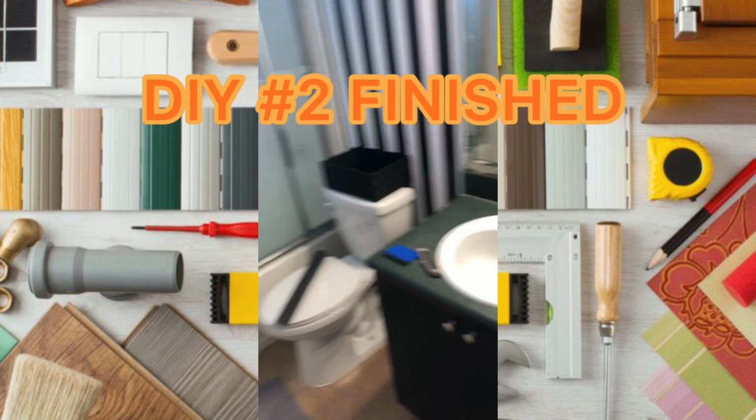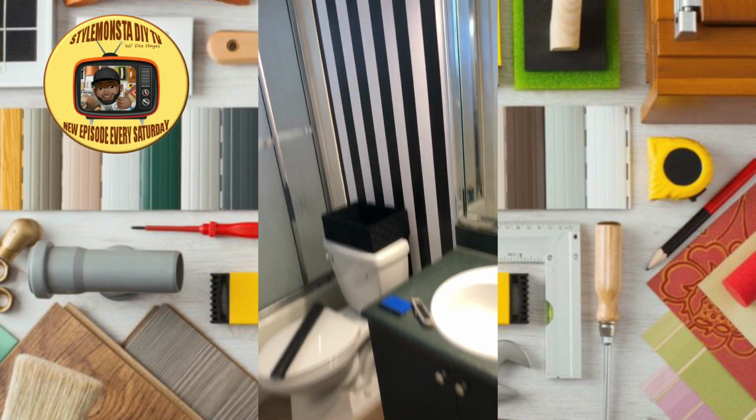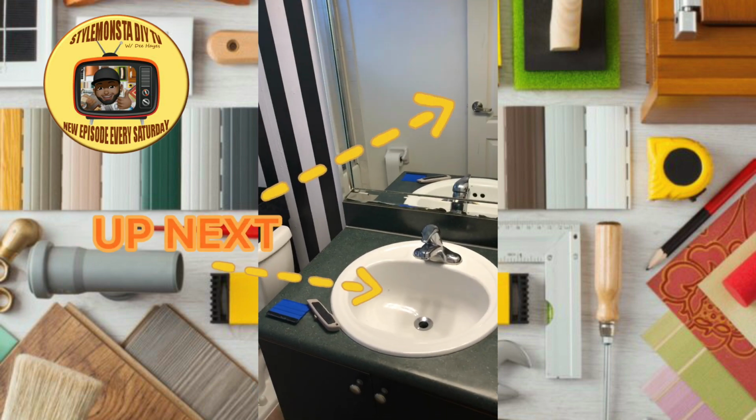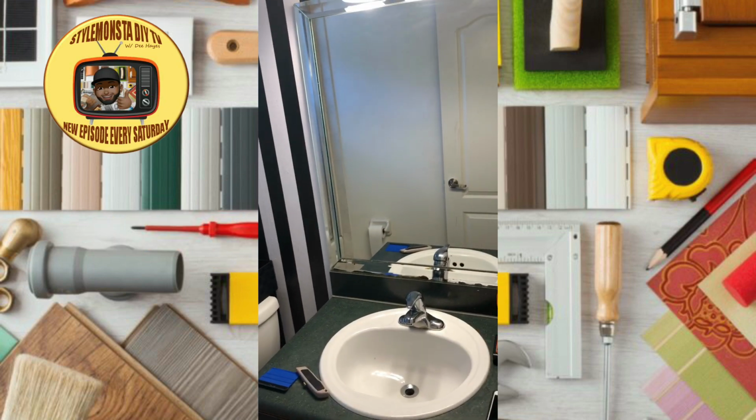Pretty much just finished the bottom counter. You can see it just goes a lot better with the black on it against the floor as well as the wall. So now I'm about to tackle this other situation here, but it's coming along. Very pleased with the progress thus far.